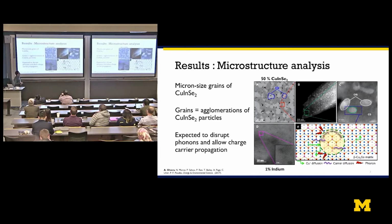But in either case, whether we have copper indium selenide as a nanocrystal or a localized point defect, we can imagine that it could inhibit copper diffusion through that system, as well as stop some phonon propagation, but at the same time allow carrier diffusion, since the nanocrystal and the surrounding matrix share such similar structures.